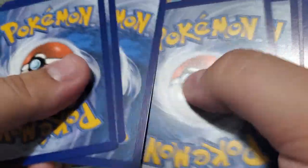And that's a little disappointing, don't you think, babe? Yeah. No alt arts? I'm hoping for... Maybe we can get an alt art. Who knows how this goes.